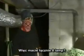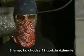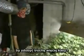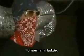So you have a total of, is it 8 lights? 8 lights, yeah, they go on 12 hours. This one runs 12 hours in the daytime, this one comes on 8 at night. Did you say the majority of the guys you know are just growing to earn some extra money? Yeah, they have normal jobs, and you know, they're normal 9 to 5 type of guys.